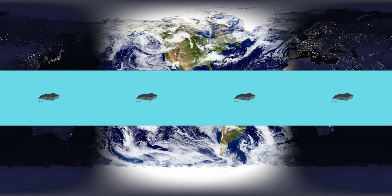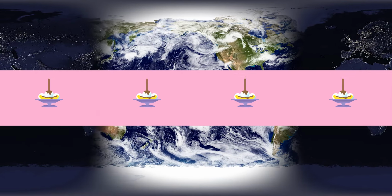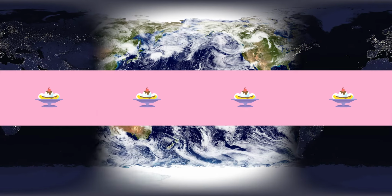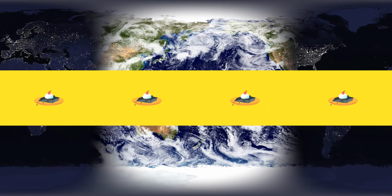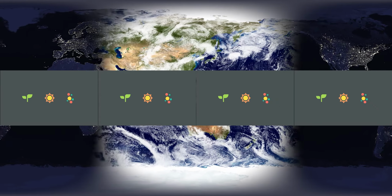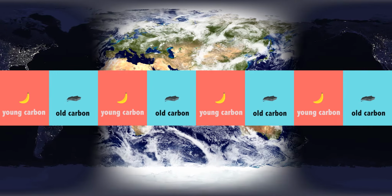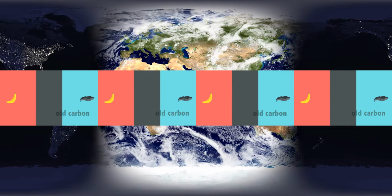A banana and a chunk of coal both store carbon, yet they are as different as can be. The banana is sweet and delicious. The coal is not. Both were made by plants and store energy from the sun and carbon gas from the air. But carbon in the banana is young and fast, while carbon in the coal is old and slow.